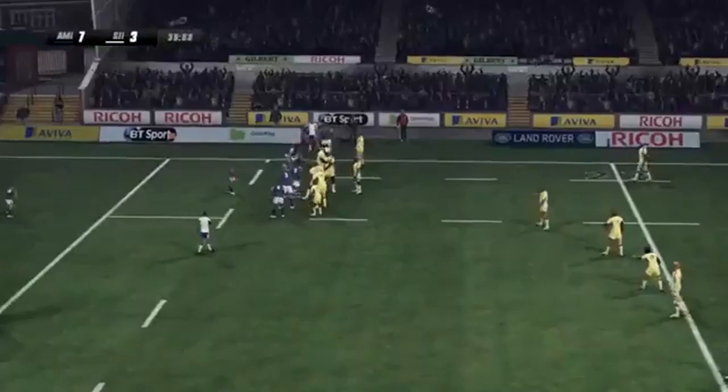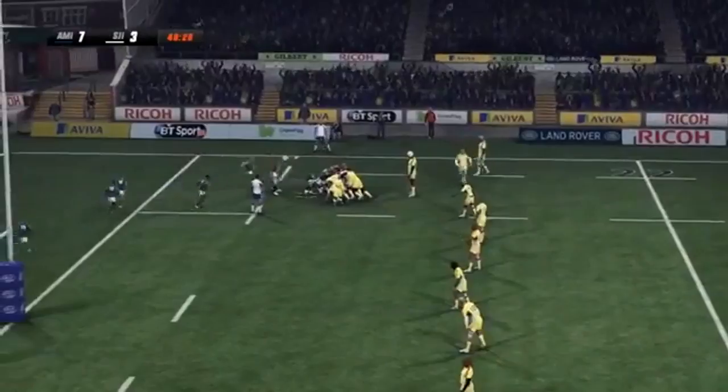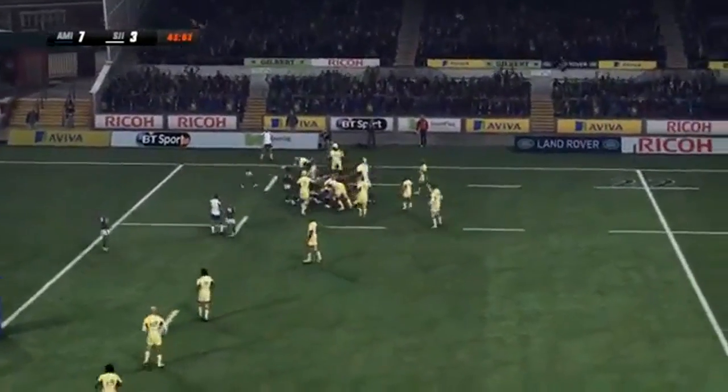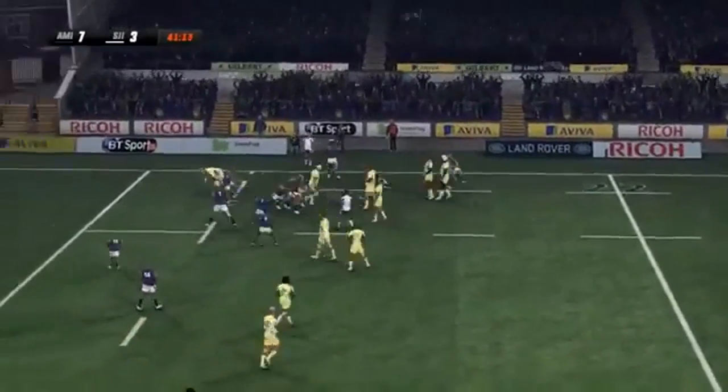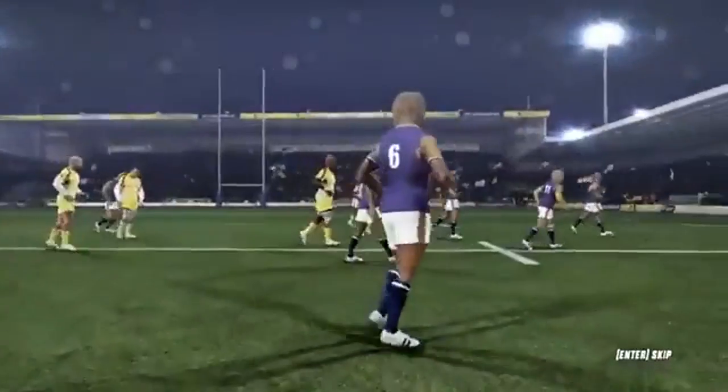Jack takes it down. More formed. And they've got it at the back there. Short, clever pass. He has a real crack at the defensive line. The scrum half puts it into touch.